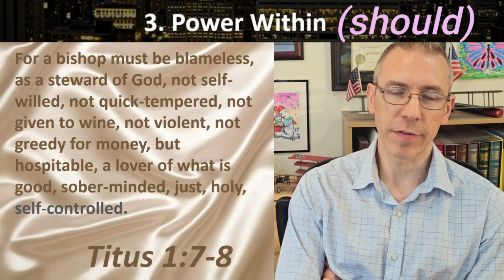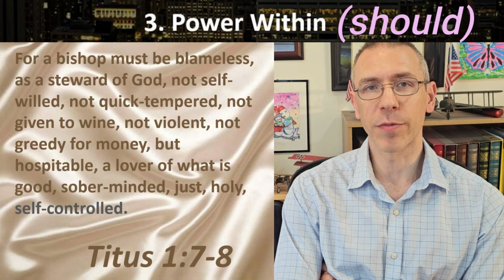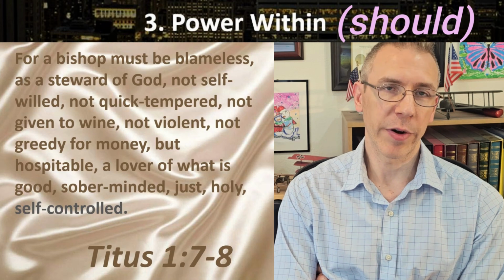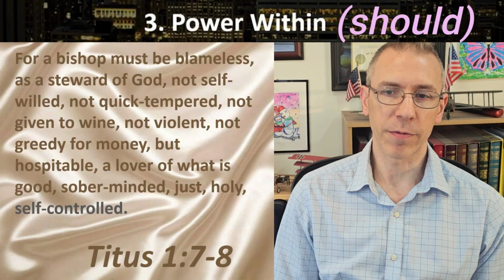And in this passage, it's saying we should do this. Galatians 5 is sort of saying it's a fruit of the Spirit. If you walk in the Spirit, you'll see these fruits expressed in your lives, such as self-control.